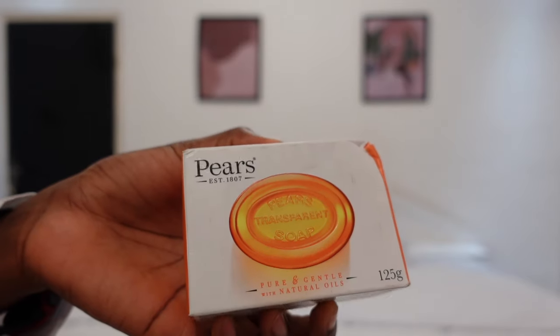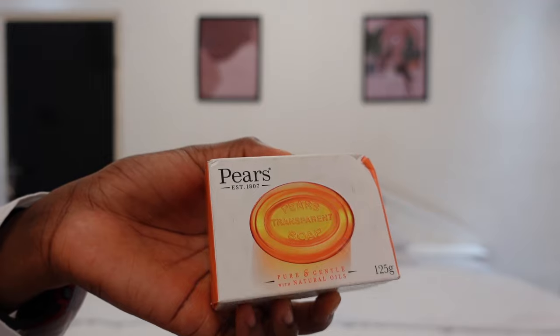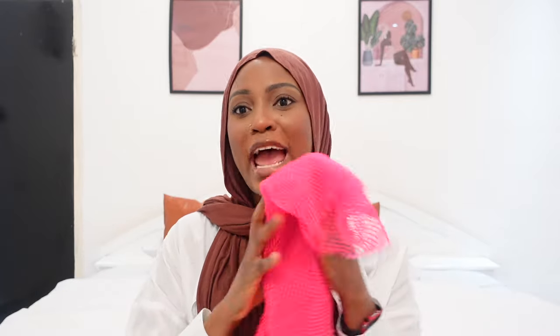Also, this is the Pears Soap. I know it's popular because people use it to do soap brows, but this is a really, really amazing pre-cleansing body soap and I really like it. So yeah, when I finish cleaning my body and scrubbing off all the grime from the day, the sweat, the extra oils, the sunscreen, I go ahead and rinse it all off my body and I rinse out my sponge as well.